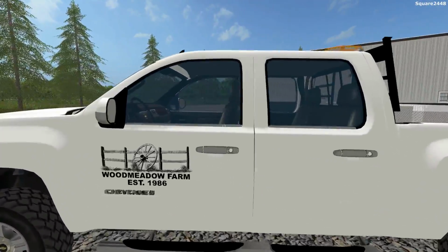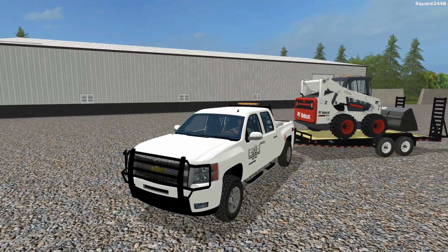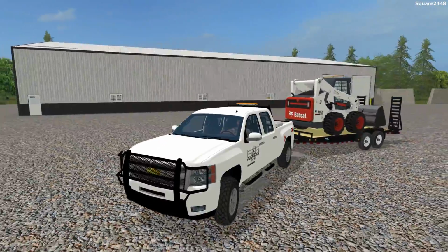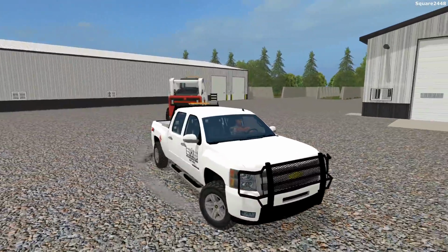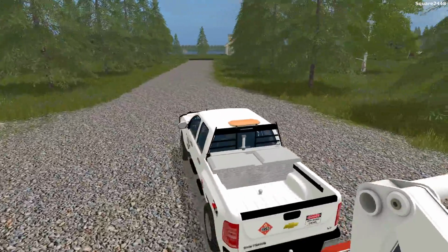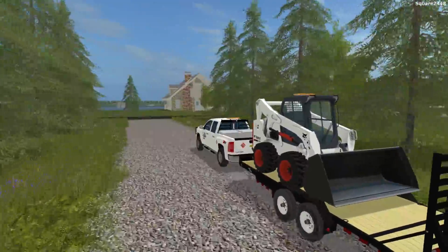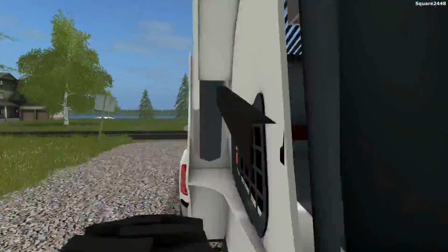So we'll be hopping in the Chevy 1500 Silverado. It's a pretty small truck, but it will be able to tow the Skidsteer over there, and I'm very excited to be back here doing some public work videos. I've gotten a lot of requests to do more, so today we will be preparing the parking lot for the first football game for the high school here on the mowing map.